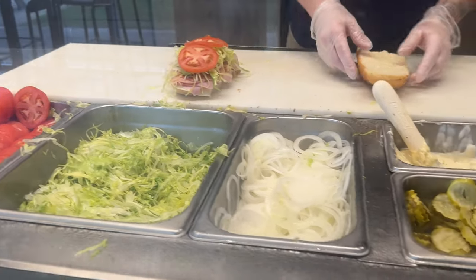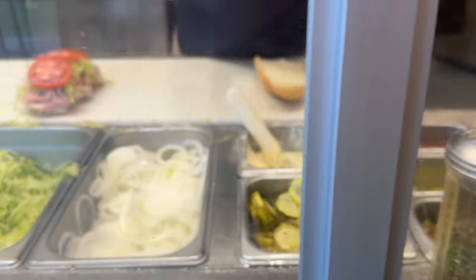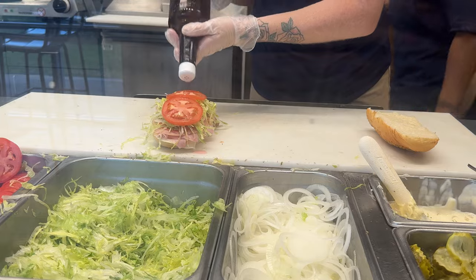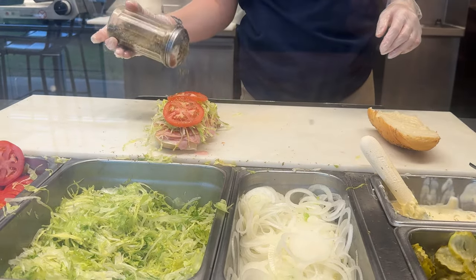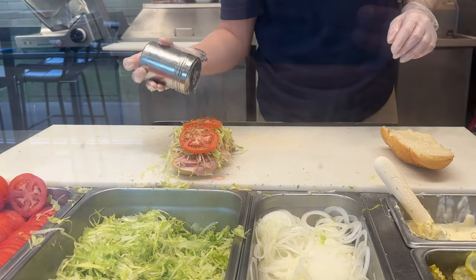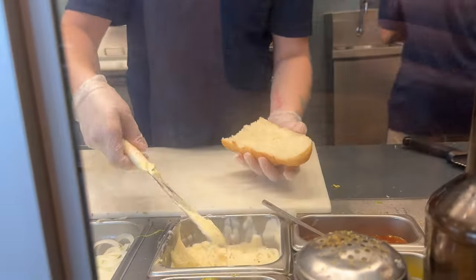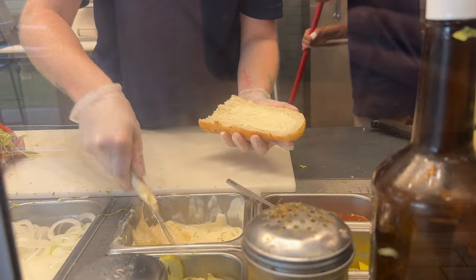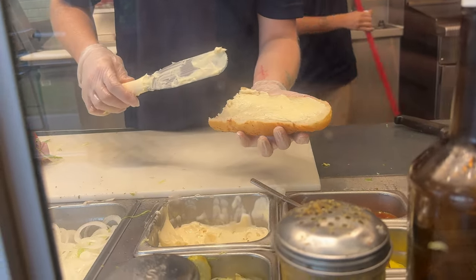Yeah. Mike's way, so all the seasonings, oil, vinegar, mayo, and pepper relish. Yeah. Oh, and then you know what? Could I get a cup of mayo on the side too?